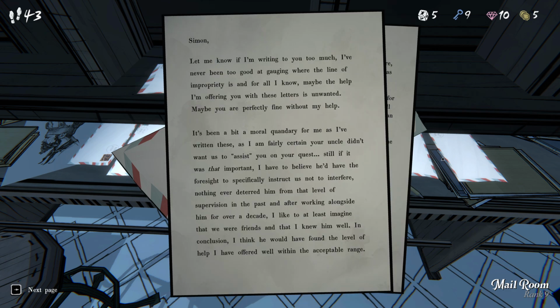Simon, let me know if I'm writing you too much. I've never been too good at gauging where the line of impropriety is, and for all I know, maybe the help I'm offering you with these letters is unwanted. Maybe you're perfectly fine without my help. It's been a bit of a moral quandary for me as I've written these, as I am fairly certain your uncle didn't want us to assist you on your quest. Still, if it was that important, I have to believe he'd have the foresight to specifically instruct us not to interfere. Nothing ever deterred him from that level of supervision in the past, and after working alongside him for over a decade, I like to at least imagine that we were friends and that I knew him well. In conclusion, I think he would have found the level of help I have offered well within the acceptable range.